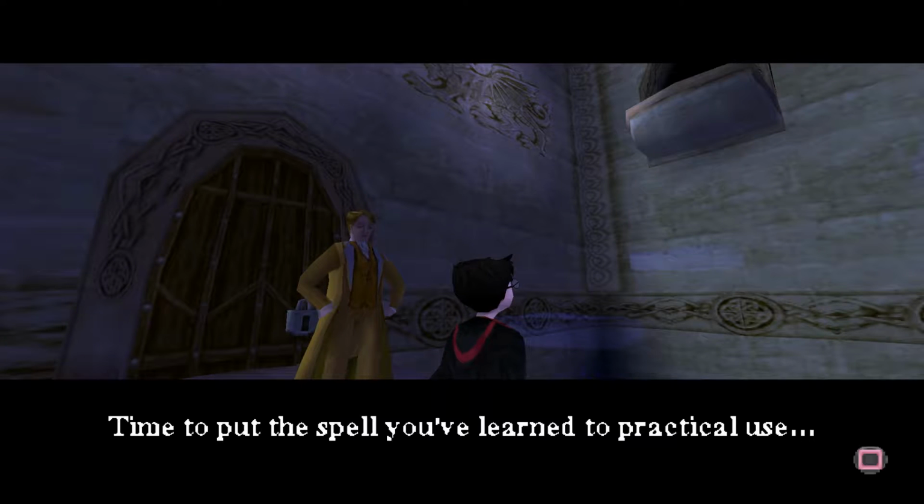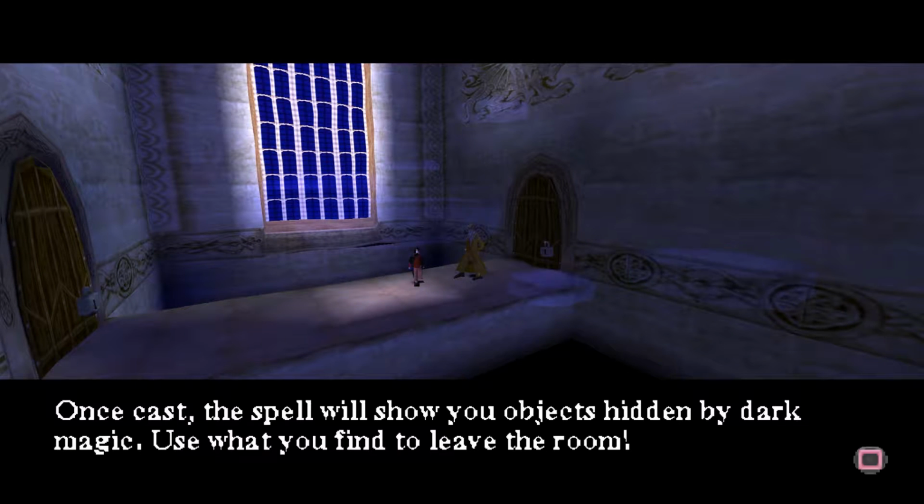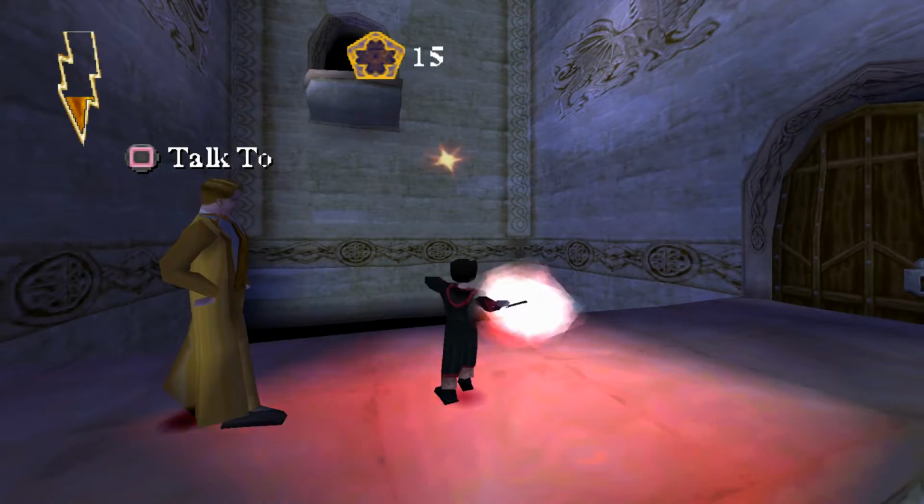Time to put the spell you've learned to practical use. Now, Harry, hold down the X button to cast a fully charged Verdimillious duo spell. Once cast, the spell will show you objects hidden by dark magic. Use what you find to leave the room. Verdimillious!